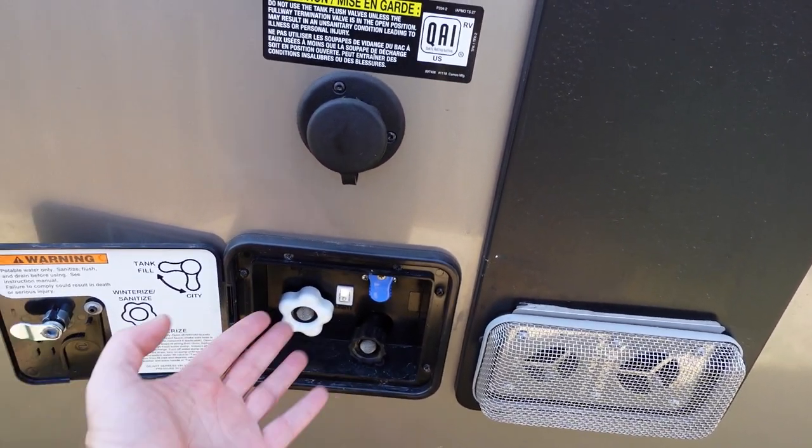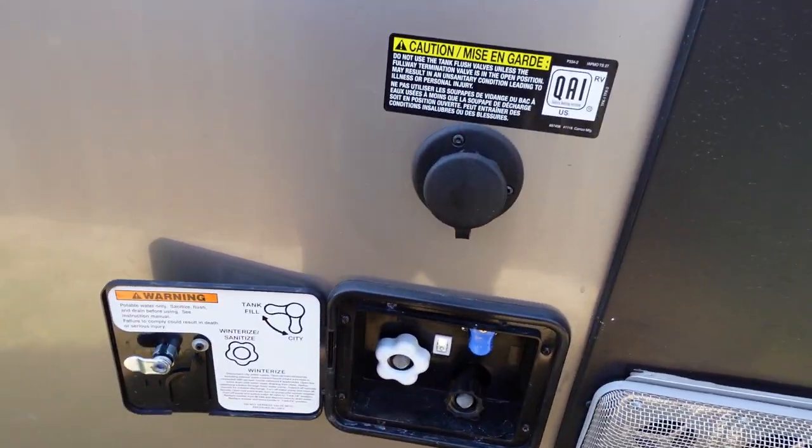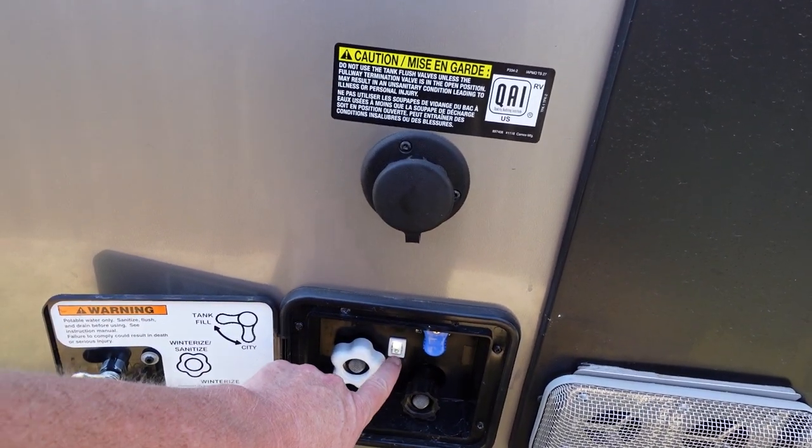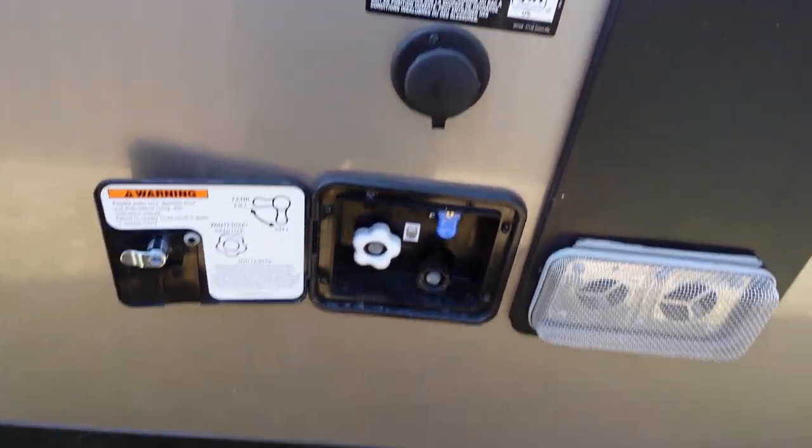This little switch right here is pretty neat. It's a little night light. That's all it is. So if you arrive at the campsite late, you don't really need a flashlight to be able to hook this stuff up. You can just turn this little night light on, and that's it.